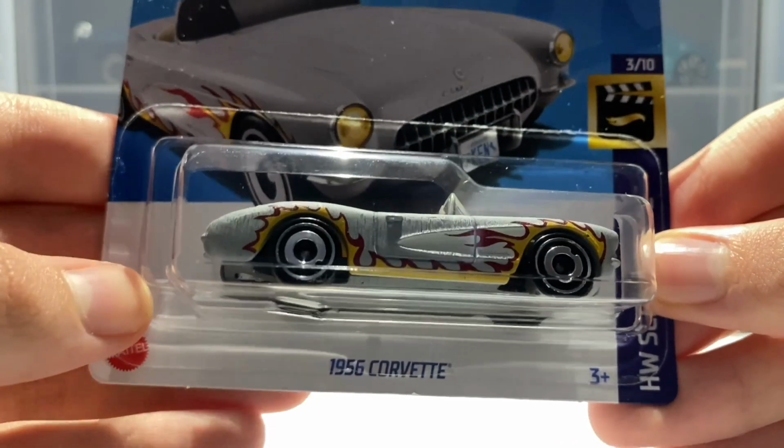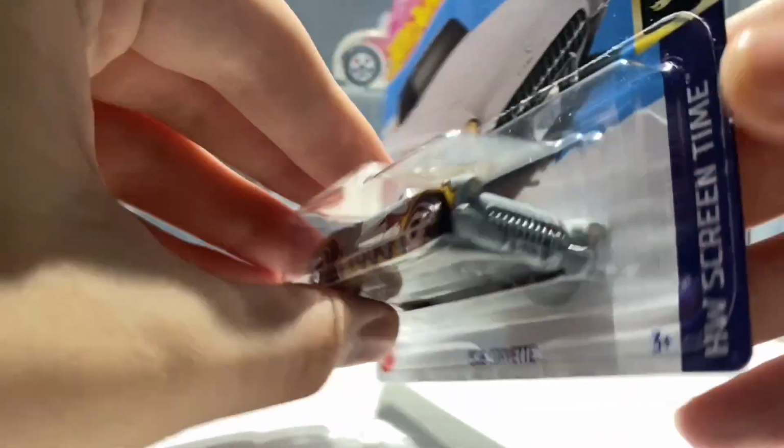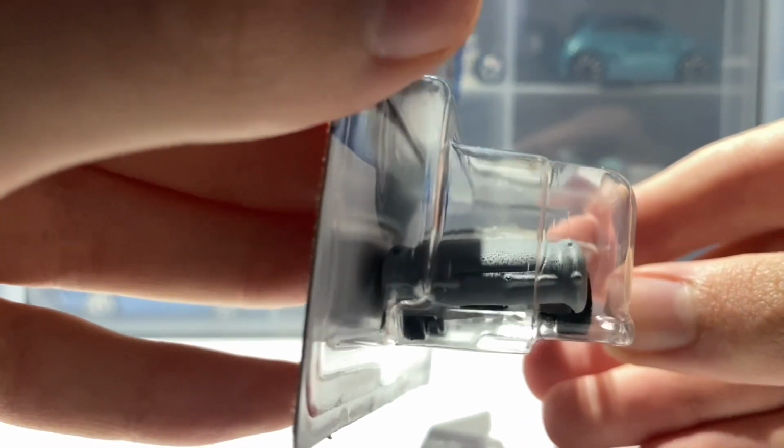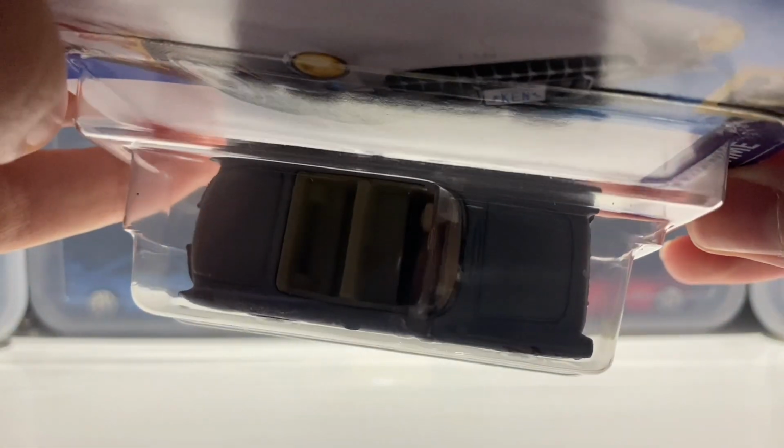I would also like to mention that this car does receive side tampo. It also does receive front tampo there. It also does not have any rear tampo, unfortunately, and it also does not have any top tampo.